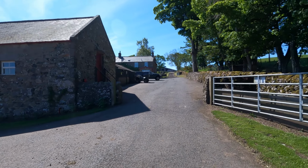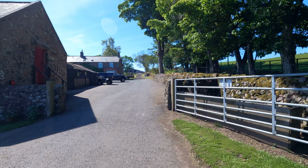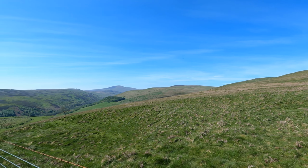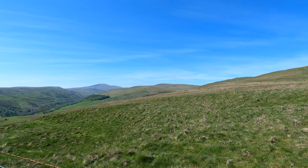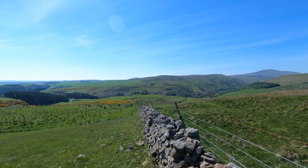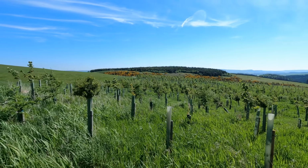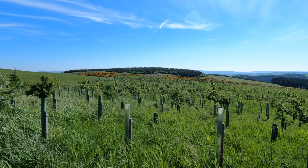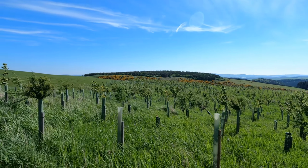This here's Earl Head. And according to the map, the path goes straight through. It's very windy. There's the view for a hedge up. Busy planting mixed woodland here, which is really nice to see. See some hawthorn, some sycamore, some Scotch pine.